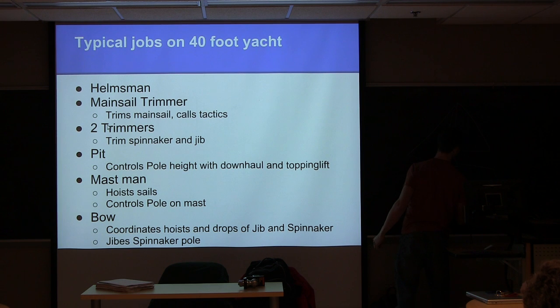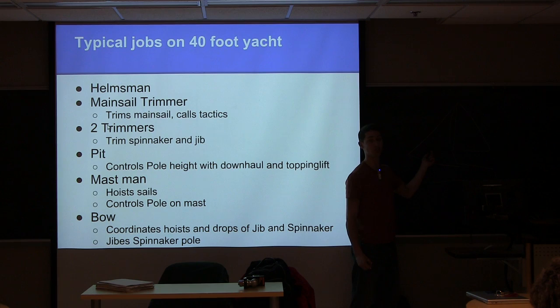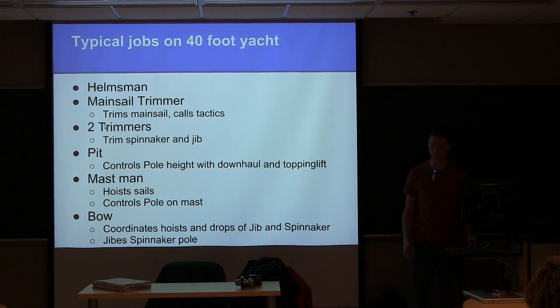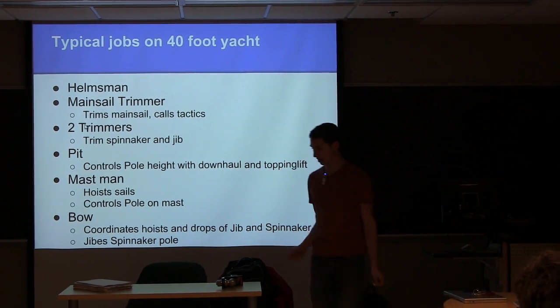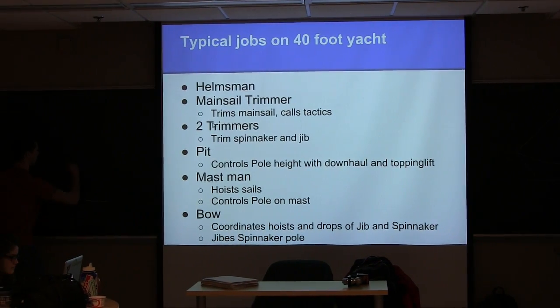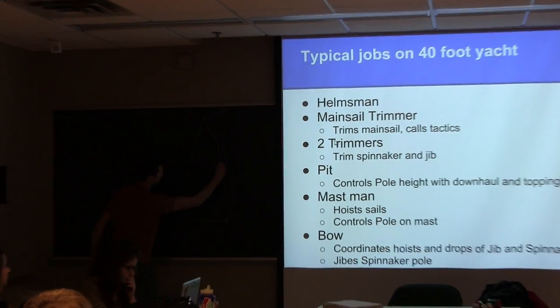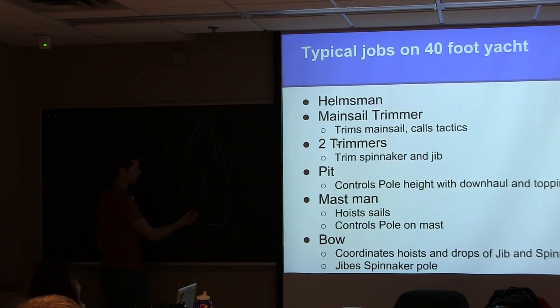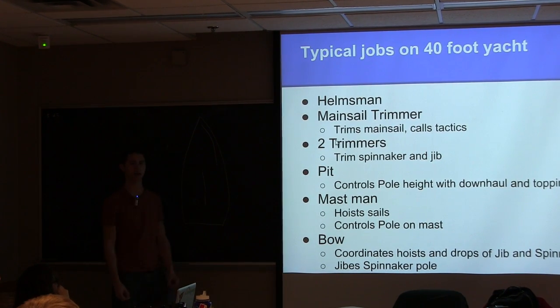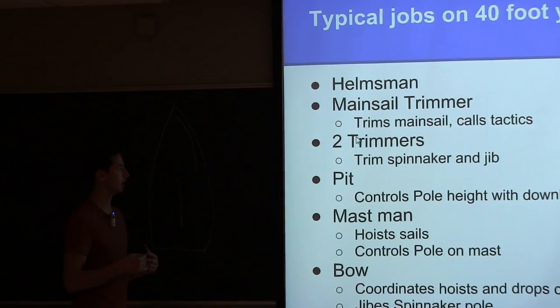Okay, right here, the back sail is called the mainsail. You should all know this. And the front sail is the jib. So on a typical big boat, you got your mainsail trimmer, and I'm going to draw it out where everyone is, and it'll start to make sense. Here's the jib, and here's the main. The mainsail trimmer hangs out right here, and they look around and make sure their mainsail's perfect, and they talk with the skipper on how fast you're going.